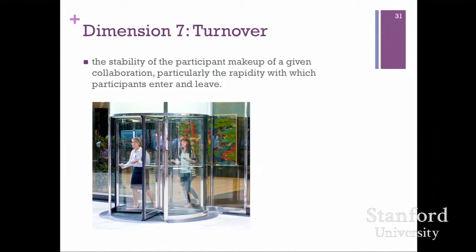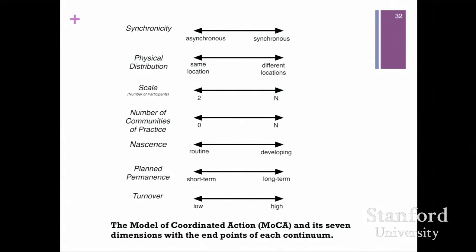So some people ask me, why do you have a separate one for turnover and nascence? And I want to say that's because there are situations where something can have a lot of turnover but not be very nascent, or the other way around. It's true they often come together, and these dimensions are not meant to be mutually exclusive, right? They can vary together, but also differ. All right, so these are the seven dimensions of the model of coordinated action.